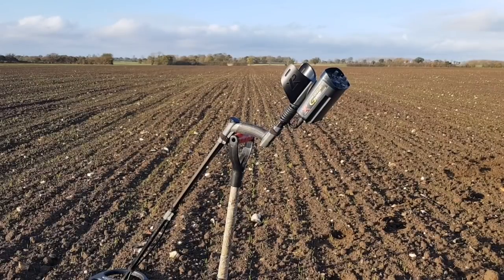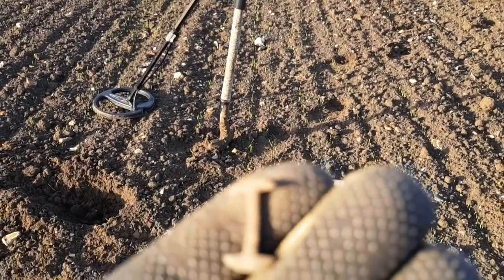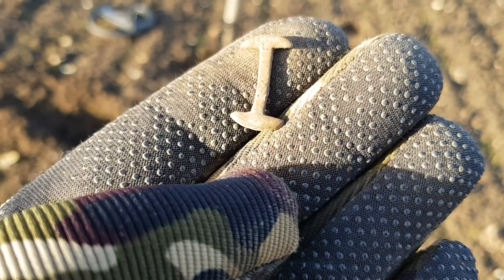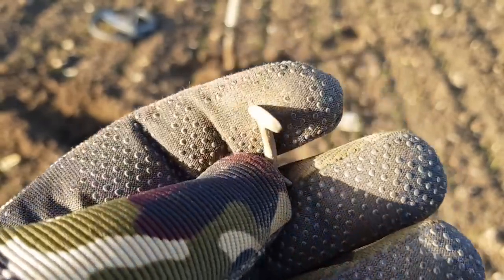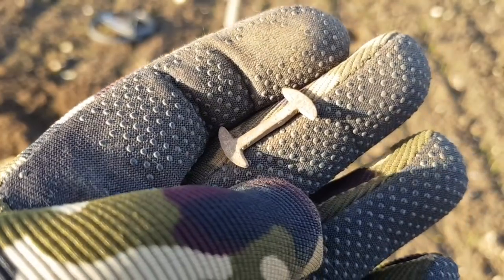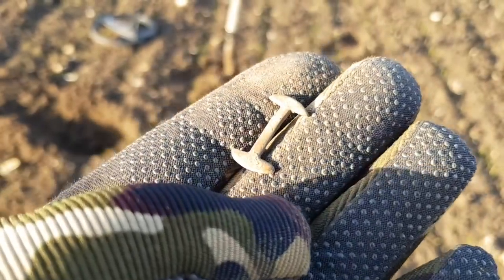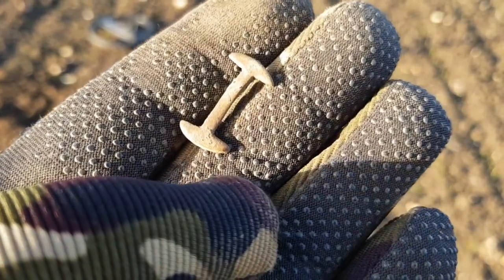Here we go, folks. Another little find here. I don't think it's that much. I think it's possibly part of a buckle. I can't see any break places on this where it used to be bigger. I think it's probably just part. It's got patent written on the back, so it's not that old, but I'm guessing that's part of a buckle. Anyway, let's carry on.